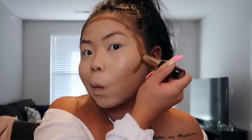Once I'm done with the concealer, then I'm gonna go in with my Anastasia cream contour in the shade Cocoa. Or is it Coca? It's Coca. So I like to do a line here, a line on my forehead, my temples, another line, and then I like to do my jaw.